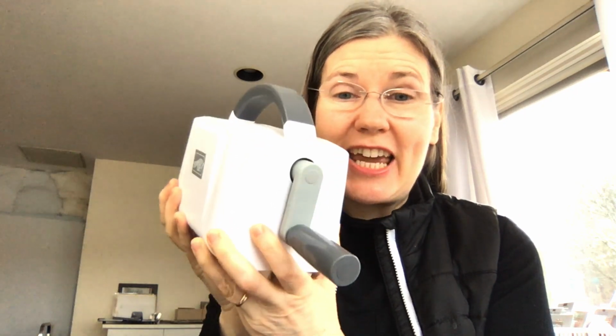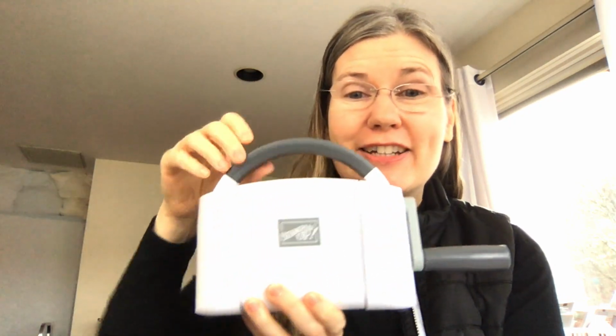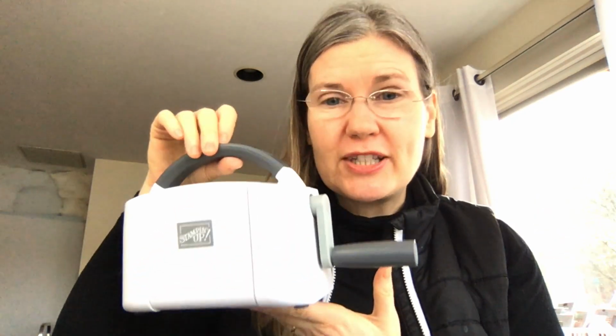So let's talk about a couple other things. The new mini stamp and cut and emboss machine. This one's been in the annual catalog for a while. Well, guess what? You can start ordering it today. I got it on my pre-order, so I have it right here. It is so small and light. I love this little guy. It's so cute. I actually haven't had a chance to use it yet, but I promise I will use it on a video sometime in January. This would be good to take traveling.